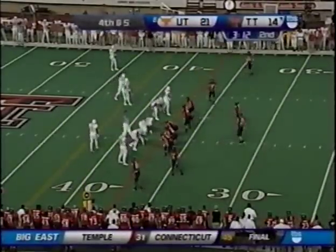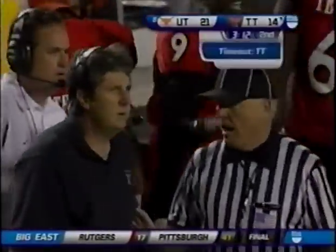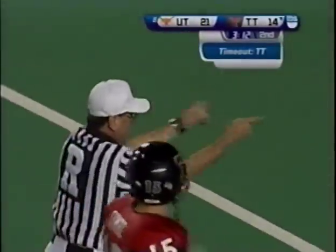And they're going to call the timeout. They just wanted to get him to jump. Nobody was doing it. Texas Tech. And they were fortunate.